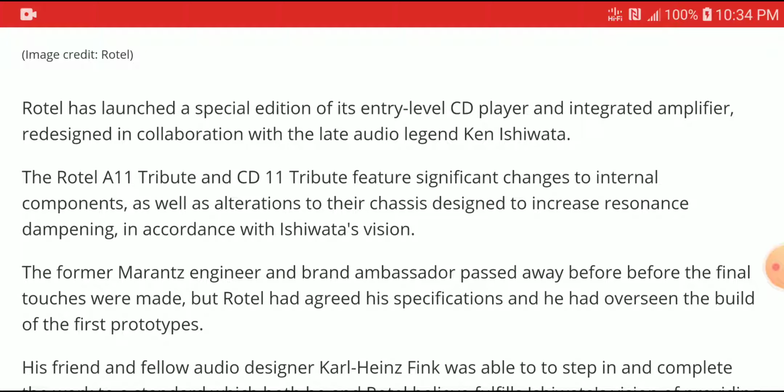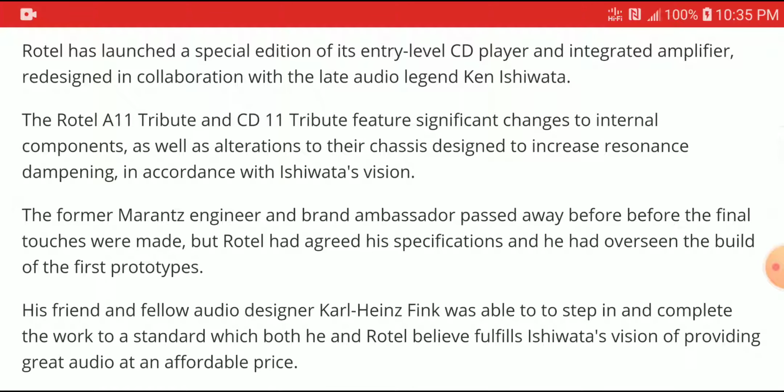They are trying to celebrate their co-founder, Ken Ishiwata, who passed away recently, and they are trying to honor him with these two new models: Rotel's A11, which is an integrated amplifier, and their CD11. It's pretty much like a tribute.